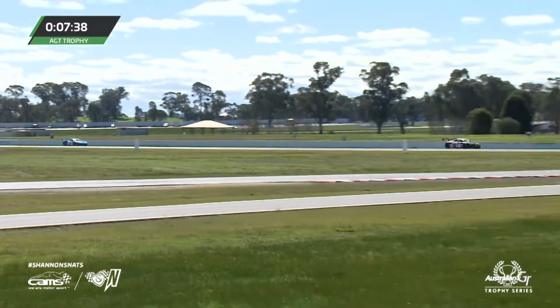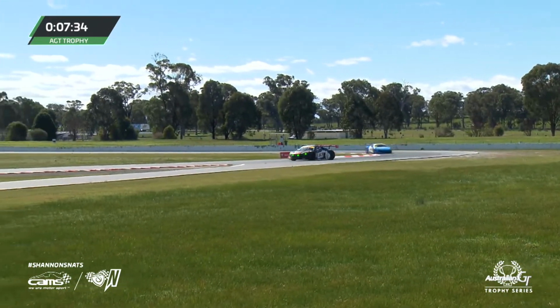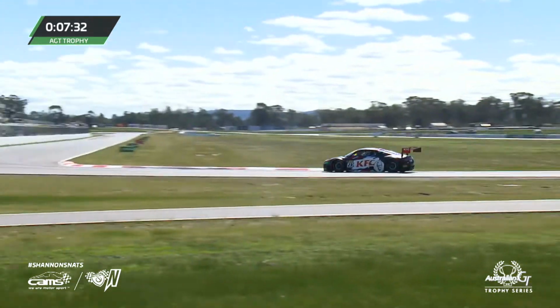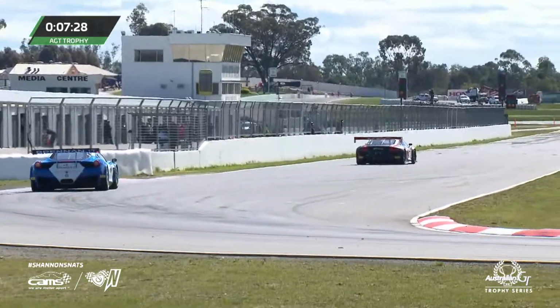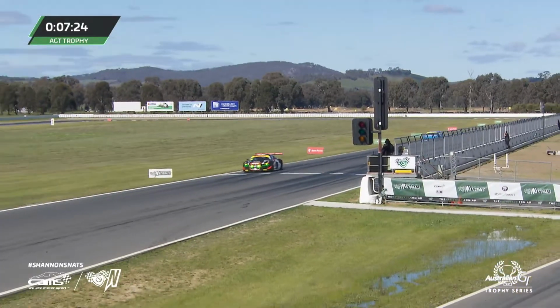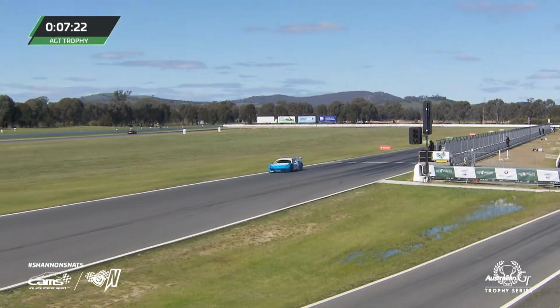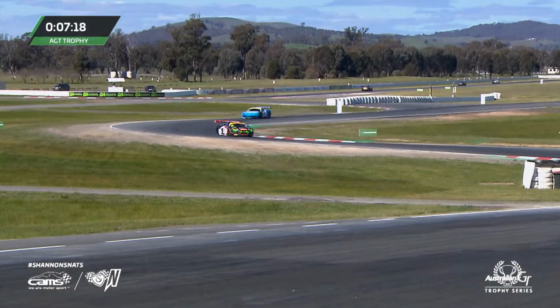He's really acquitting himself very nicely indeed now. This is good presence of mind to try and keep pushing to the front, get to the front, and then if something goes awry within the field, you're in the box seat to take the maximum points. I don't actually see it happening. It's just something that as a driver, he needs to do, and he needs to lead this race all the way to the very end.